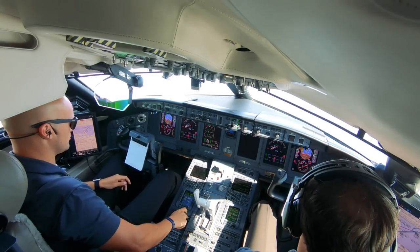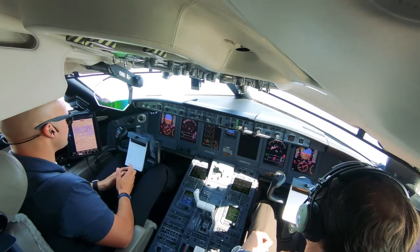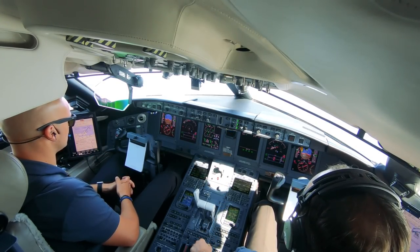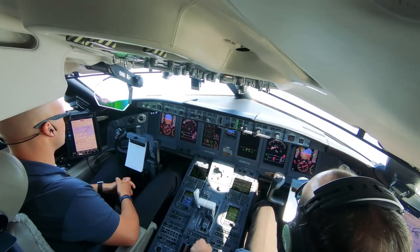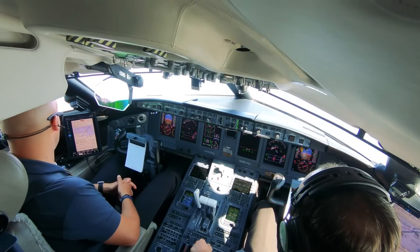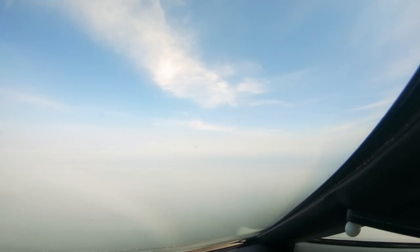Number 70 Victor, descend and maintain 5,000. Slats out. Speed checks. Exit at 320, turn left heading 180. Selected and indicated. Tower, American 1872, give me... Good speed, 128, turn 10 degrees left. 22 left, clear to land, American 1872.